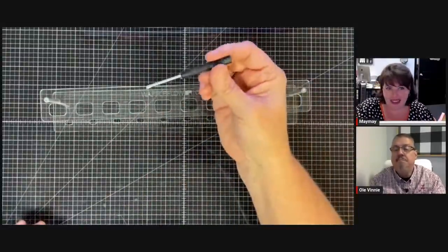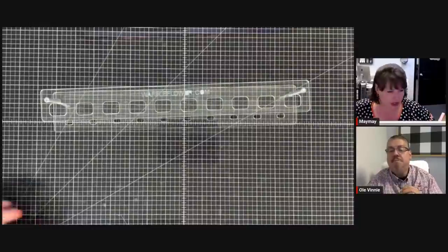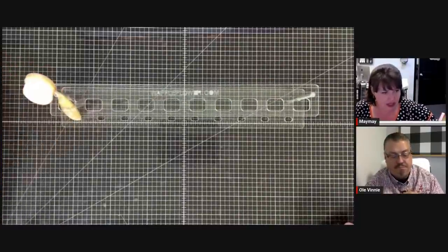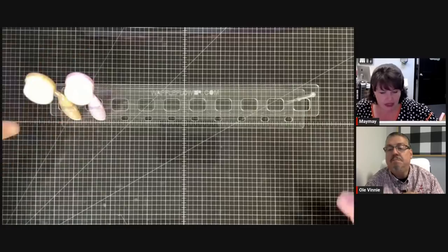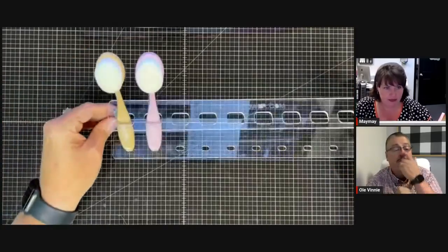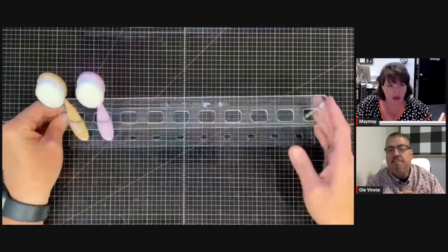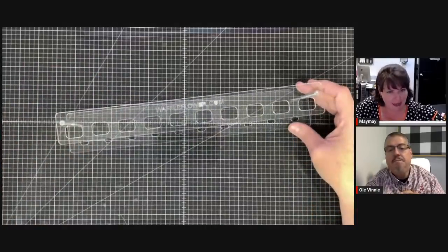I save these. These tools are too good to throw away. I'll put it in here and use it. And then look, here's what happens. Then your brushes stand up in here. I'm going to lean this so you can see it. See what they do? They go in this hole and then they brace right there. So you can put all your brushes in. Not going to take time to do it. I told you we're in a hurry.